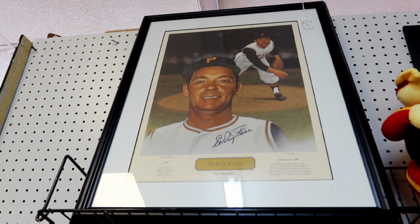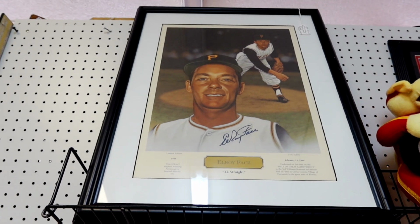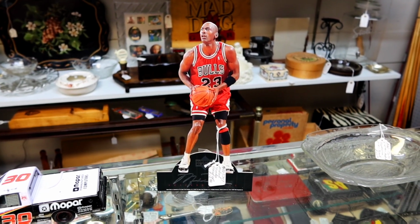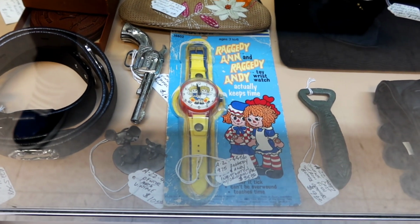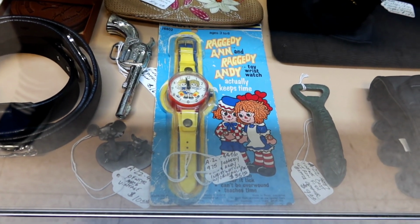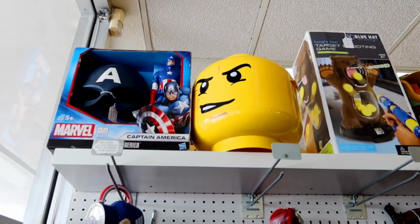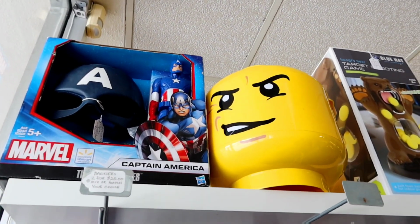Clearly a pitcher, but kind of cool. That old Michael Jordan little stand up right there. And the Raggedy Ann and Andy watch. There's a giant Lego head if you need one.